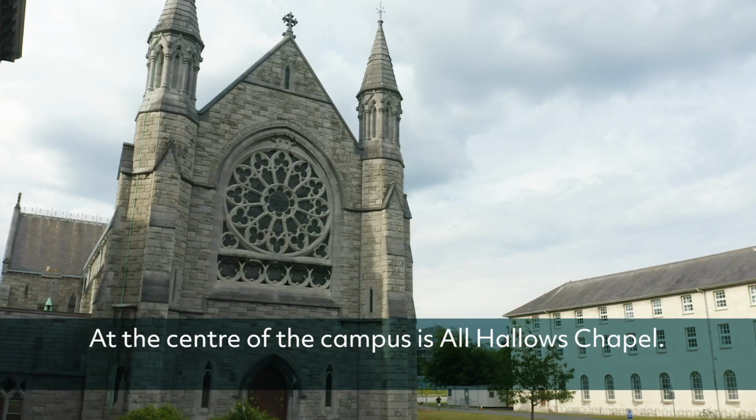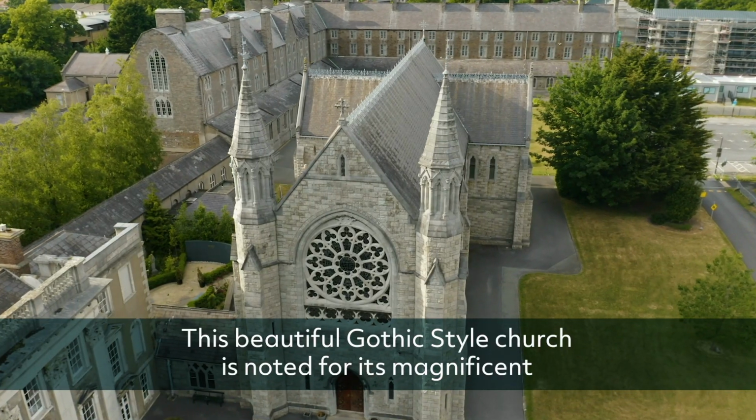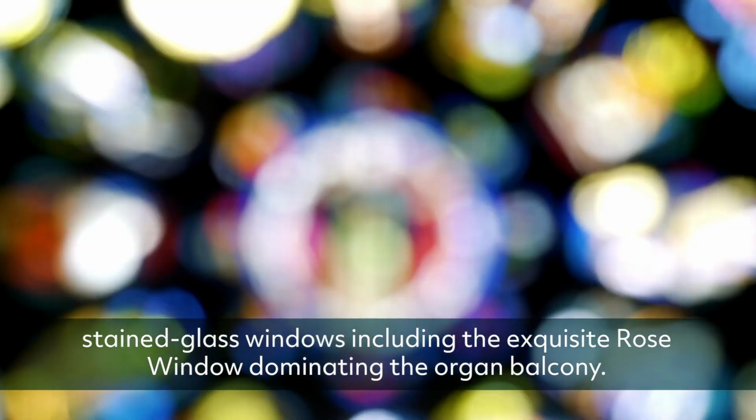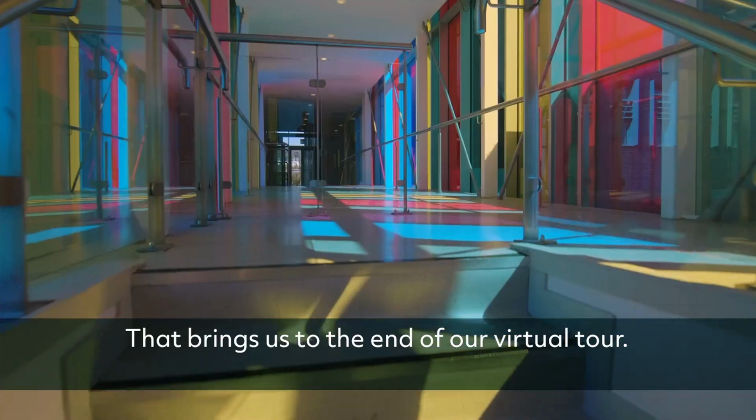At the centre of the campus is All Hallows Chapel. This beautiful Gothic-style church is noted for its magnificent stained glass windows, including the exquisite rose window dominating the organ balcony. That brings us to the end of our virtual tour.